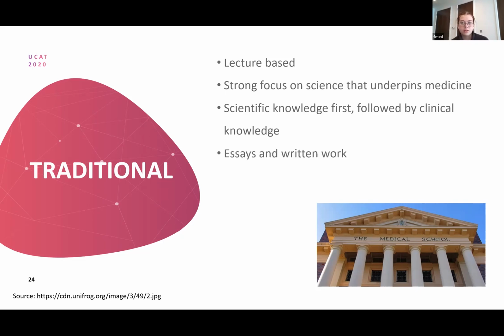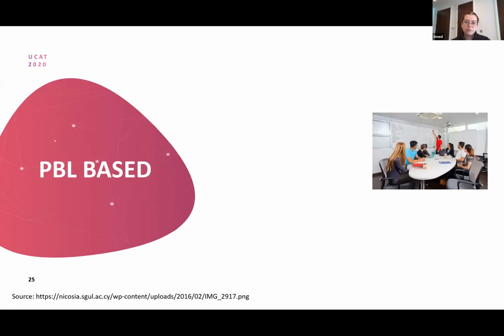Things like taking blood and stuff, I mean by clinical skills. Lots of essays and written work, usually a couple of essays a week, 1 or 2 essays a week. And for example, Oxbridge, really traditional, just really traditional. There are not that many other universities that use it.